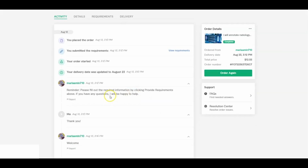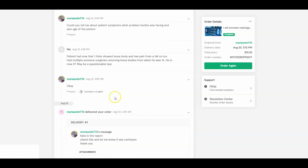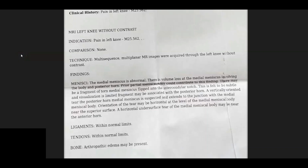And just like a normal radiologist, she asked about patient information, asking about patient symptoms, stated the patient had an x-ray, I believe it showed a loose body, pain from a fall on ice, previous multiple surgeries, removing loose bodies when patient was around 14 years old, patient is now 27, and we suspect a questionable tear. So let's see what this radiologist on Fiverr.com for $10 would be able to find out. So I purchased the gig and sent the MRI scan to the radiologist, and I was told I would get a report back in 3 days.